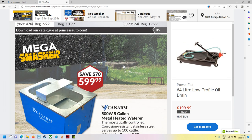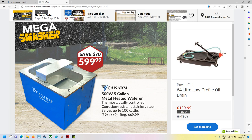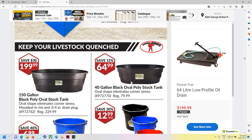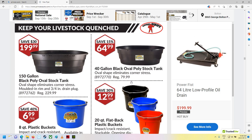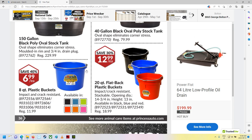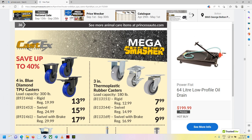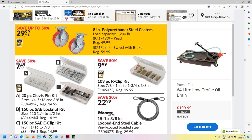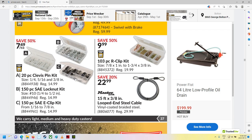Regular duct tape. Oh, I thought that was an ultrasonic cleaner, but it's a heated water dish thing. Okay. $600. Must be a big one. There's some big stock tanks for watering your moo cows. Some casters and stuff. Ooh, the cool little kits I like. There's our clips, or we call them clevis pin clips or something too. Bunch of different lock nuts and stuff.